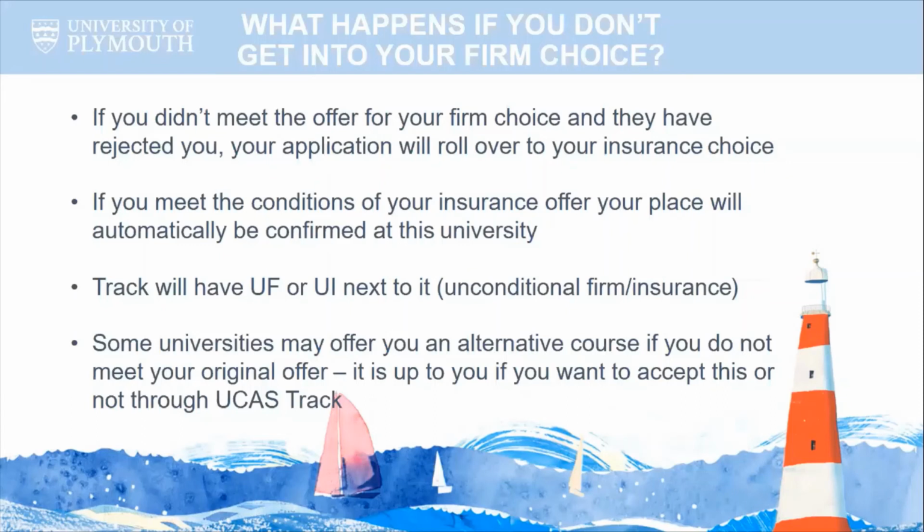Some universities might offer you an alternative course if you didn't meet the entry requirements for your firm choice. So for example, they might offer you a place on their foundation year. It's completely up to you whether or not you want to accept that offer. Just because you listed a uni as your firm choice, it doesn't mean you then have to accept any alternative offers they give you if you don't get into your first choice. It's completely up to you whether you take that alternative offer or whether you instead go to your insurance choice.